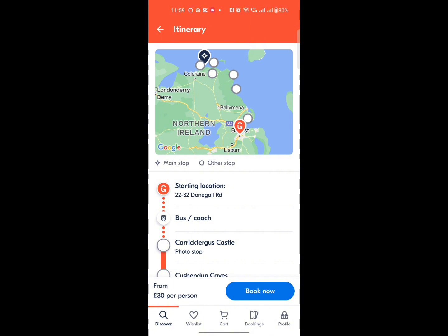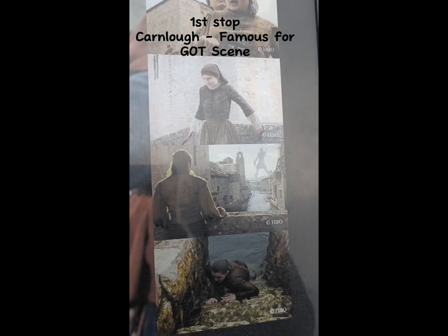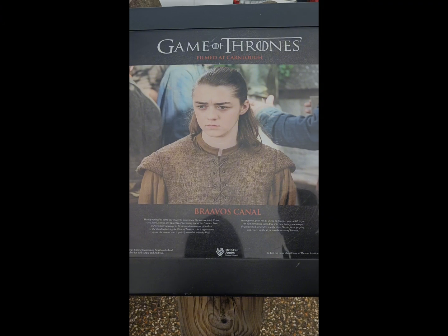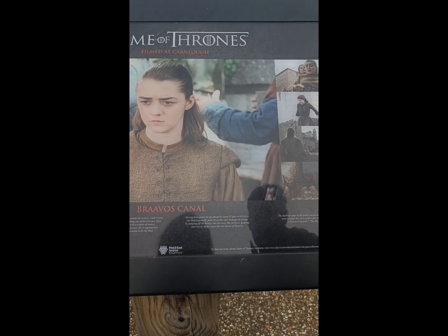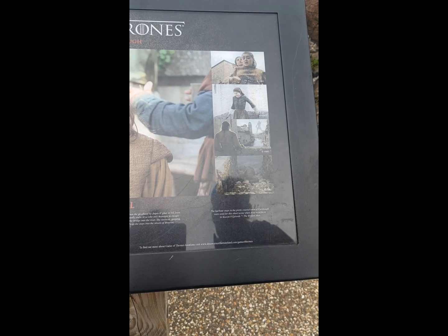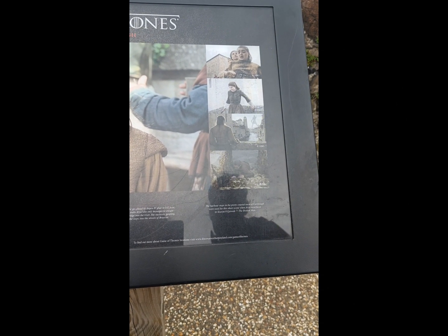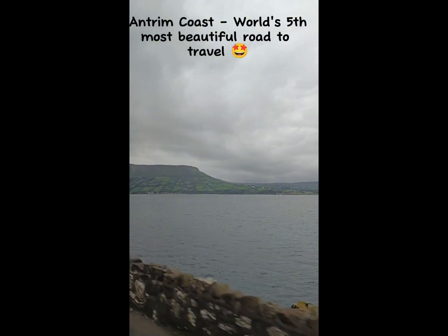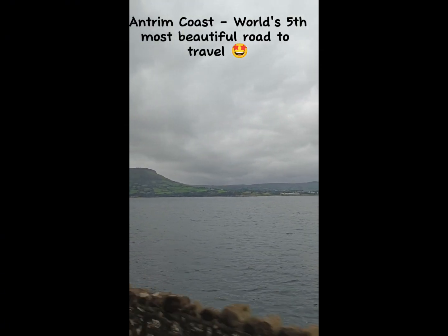Okay, so just to mention, many of the GOT points were there. The first point that they took us to was Carlo. Here one of the scenes of GOT was shot, but we were not able to find where the shot was, as mentioned in the picture. We were not able to find it, but it was just a 15 to 20 minute stop, so you can see.